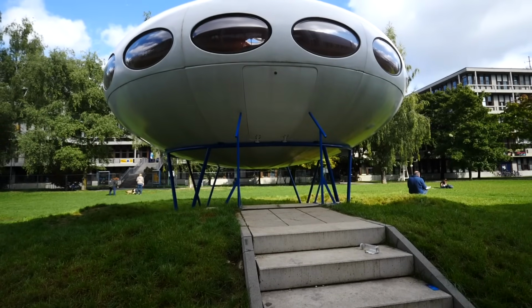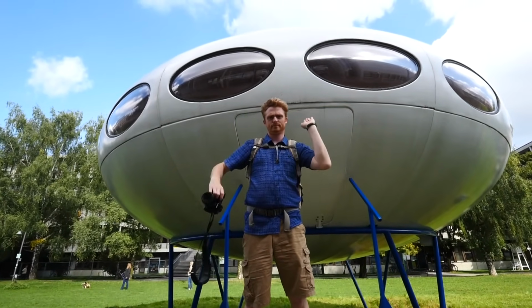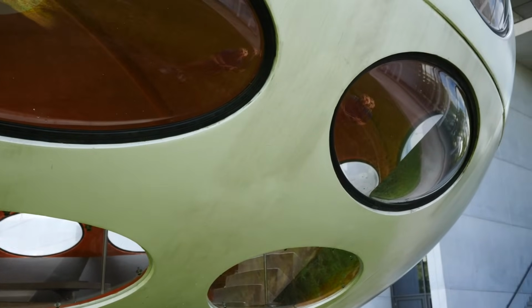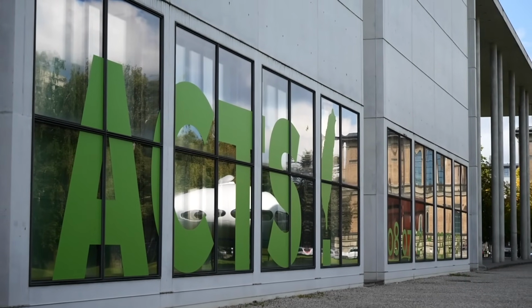If you're looking for unique places to visit around Munich, Futuro Haus is another place to add to your list. This rare 1960s UFO house was designed by Finnish architect Matti Suronen, and less than 100 of them were ever made. You can find this UFO by the Pinakothek der Moderne, and while you're there, you can also enjoy the Modern Art Museum.